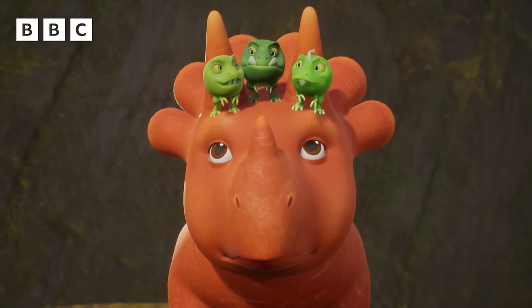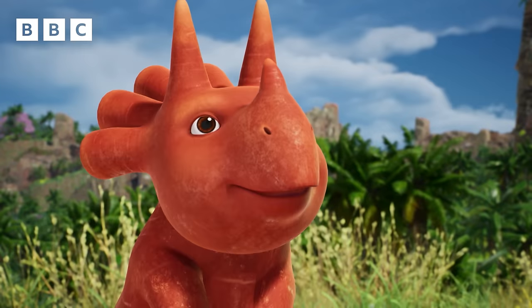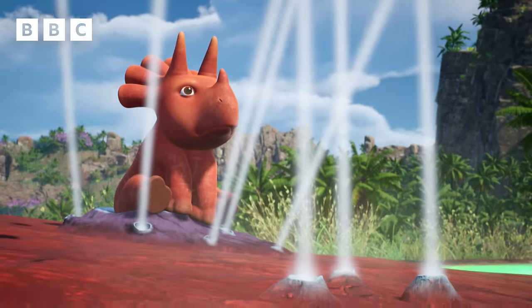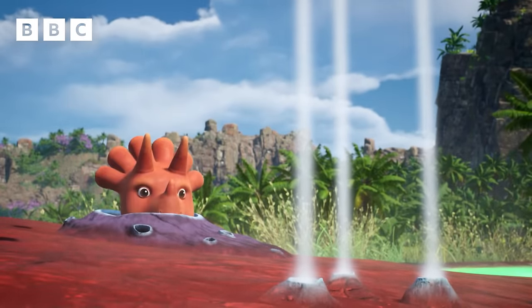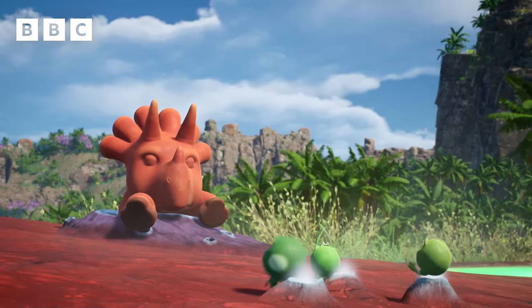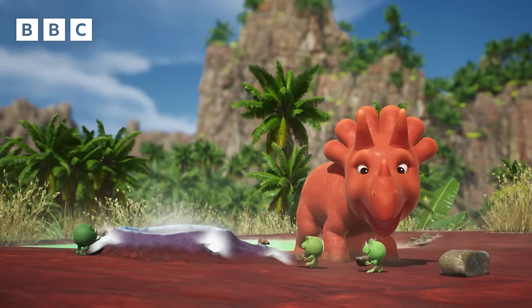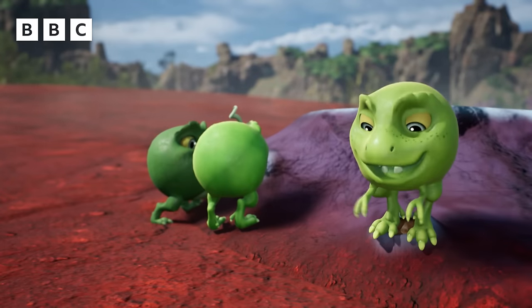P-Rexes are incredibly loyal and would never leave a friend behind. Here we go! The larger framed Triceratops are not built for warm air baths. Plugging the other blowholes will push all the air through the main vent.